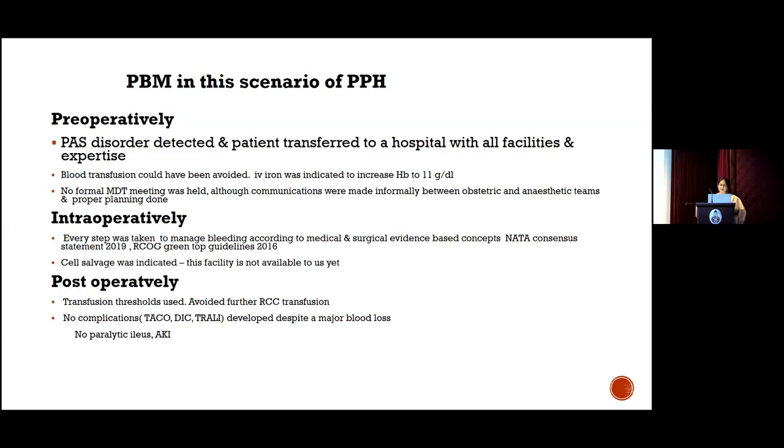Then intraoperatively, we have taken all the recommendations and evidence-based concepts to manage this patient. As I said earlier, cell salvage was indicated in this patient, but unfortunately, we don't have that facility and we are working on that. I hope in the future, once these problems are over, very soon, that is something we can have. These machines are not very expensive, so that we can minimize allogeneic blood transfusions.